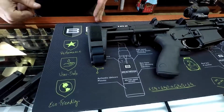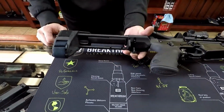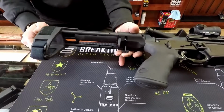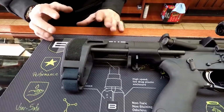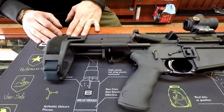Basically with this one, the SB Tactical brace is kind of neat because it's collapsible. So you've got multi-position. This one has three different positions so you can get your length of pull correct for you. Super comfortable to shoot. And the fact that it's adjustable makes it just a little bit shorter than a standard buffer tube with a collapsible stock on it. And I'll go into why that's important here in a moment.